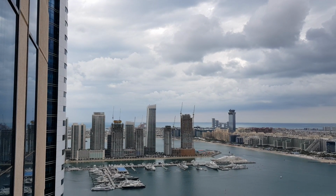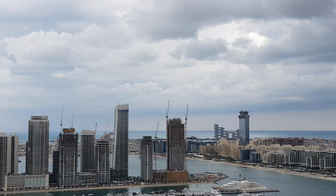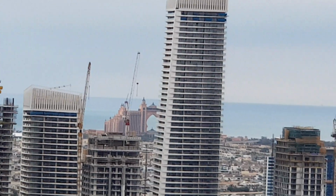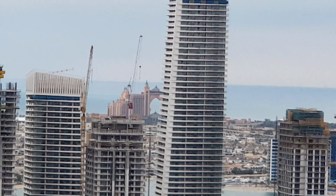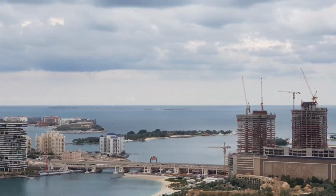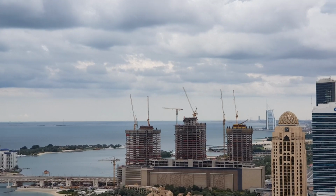And today I'm gonna show you this one, this here, this one. Behind this building is Atlantis Hotel, Hotel Atlantis. Okay, so this one, you will find in any video about Dubai Marina.